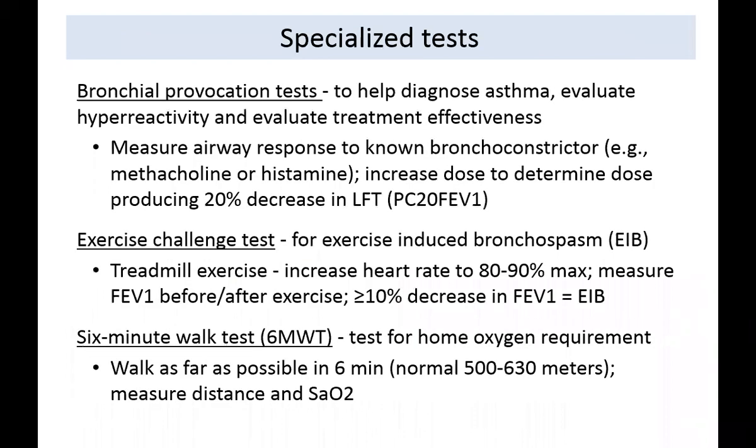There are a few specialized tests. These are listed in the textbook. Bronchial provocation tests are where we're trying to determine if someone has bronchial asthma, airway hyperreactivity. I think most times asthma is diagnosed from signs and symptoms without going to these bronchial provocation tests, but you will see them. It's where you give someone an inhalation of a known bronchoconstrictor. What is usually used is either histamine or methacholine.